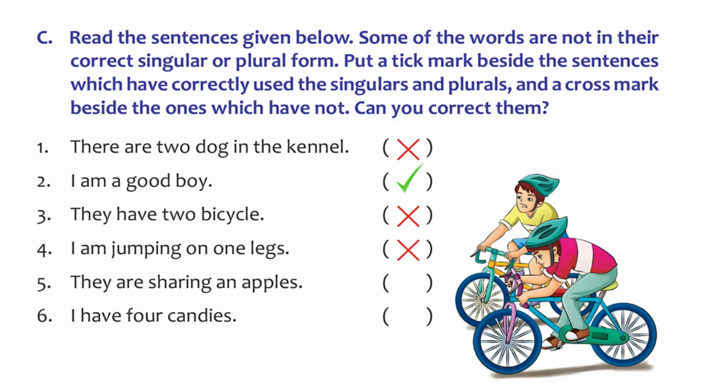And the fifth one, they are sharing an apple. What do you think? Is that sentence correct? No. It's a singular form, so we don't require S at the end of the word apple. So put a cross mark there. The last one, I have 4 candies. That's right, you're talking about more than 1 candy. So here we can put a tick mark.